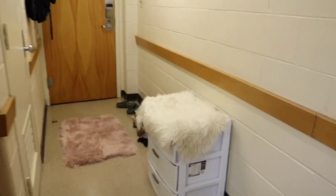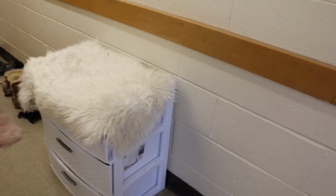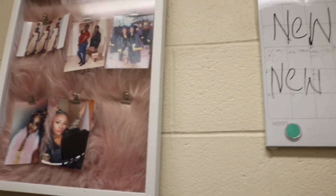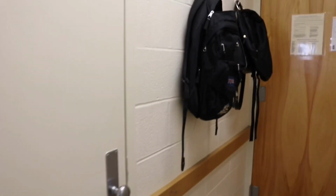And then going back to my room, I have this little hallway. I have the bra on the floor. I have this little desk. I have my underwear and stuff. Here I have a picture of my auntie and myself at graduation, and posters and my backpacks and extra stuff. And then in here is an extra closet, but we're not gonna go in there because it's an overview.